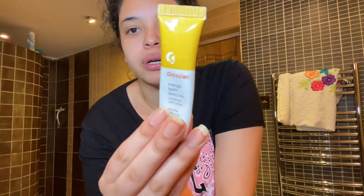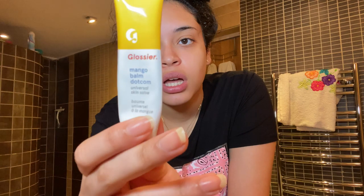And for lips, I've used Vaseline, I've used Chapstick, I've used Carmex, which is really good. So many things, but my lips, they don't like me. And I get allergic to vinegar, and my mom likes to put vinegar in the food, so my lips go like this. So I researched, and the Glossier one and the mango, they are wonderful.